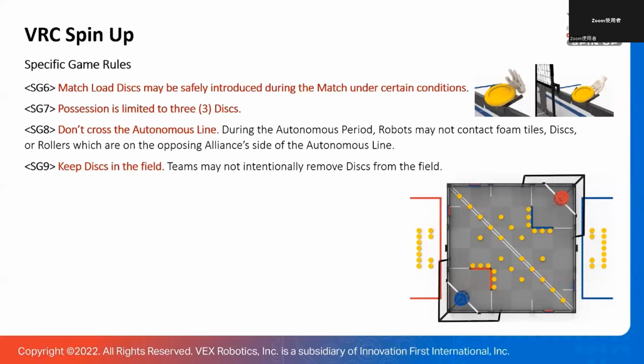The 14 discs which begin the match on the autonomous line are not considered to be on either side, and may be utilized by either alliance during the autonomous period. SG9. Keep discs in the field. Teams may not intentionally remove discs from the field. Discs that leave the field during match play will be returned to the field at the location nearest to the point at which they exited.